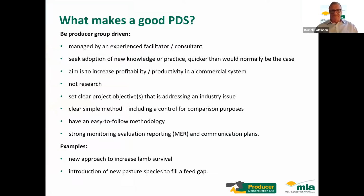So what makes a good PDS? Just a few points in relation to here. First, it's really got to be producer group driven. The producers and the group really have got to be passionate about a particular issue that they've got and are really prepared to be involved and drive it. They also need to have an experienced facilitator or a consultant leading the project. The projects are all about seeking adoption of new knowledge or practice quicker than would normally be the case.